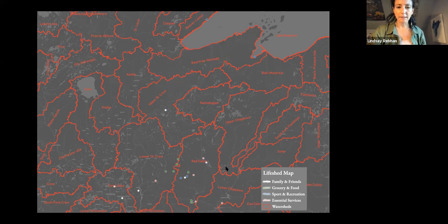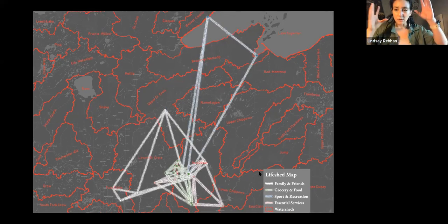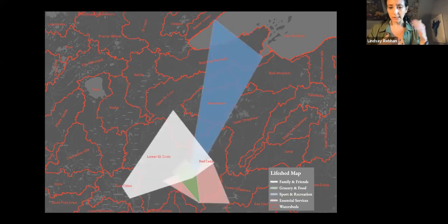And he added the lines. The lines then create vectors, basically polygons, that we can see, okay, this is where the life sheds are. And then when you color them in, you can really see these layers of how they start to overlap, and all of the watersheds that his life is involved with, impacted by, and impacts, right? So you can see how this tool is really amazing.